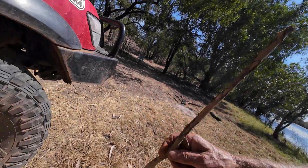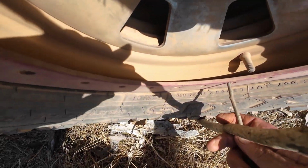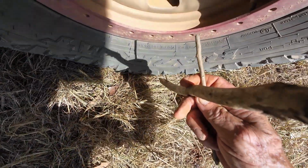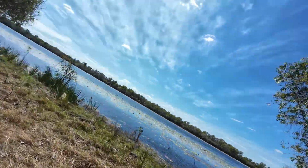I normally run my tyres at about 35 psi, and when I go off onto the dirt roads I drop them down to about 25 psi. So let's have a look at the difference in the sidewall sticking out. Alright, as you can see, we'll keep the same spot. And the difference is about 4 mil. So that 4 mil difference is also a lot higher up the tyre carcass itself, so there's less chance of it being hit by a rock, except for one of the big rocks.